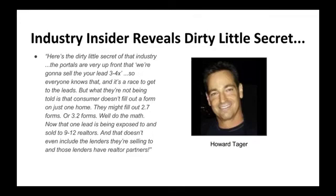He went on to say, here's the dirty little secret of the industry. The portals, and he's talking about the lead portals, Howard says, the portals are very upfront that, hey, we're going to sell your lead 3 or 4 times. So everybody now knows that it's a race to get to the leads. But what they're not being told is that the consumer doesn't fill out a form on just one home. They might fill out 2.7 forms or 3.2 forms as an average. Well, do the math. Now that one lead is being exposed to and sold to 9 to 12 realtors, and that doesn't even include the lenders they're selling to, and those lenders have realtor partners.